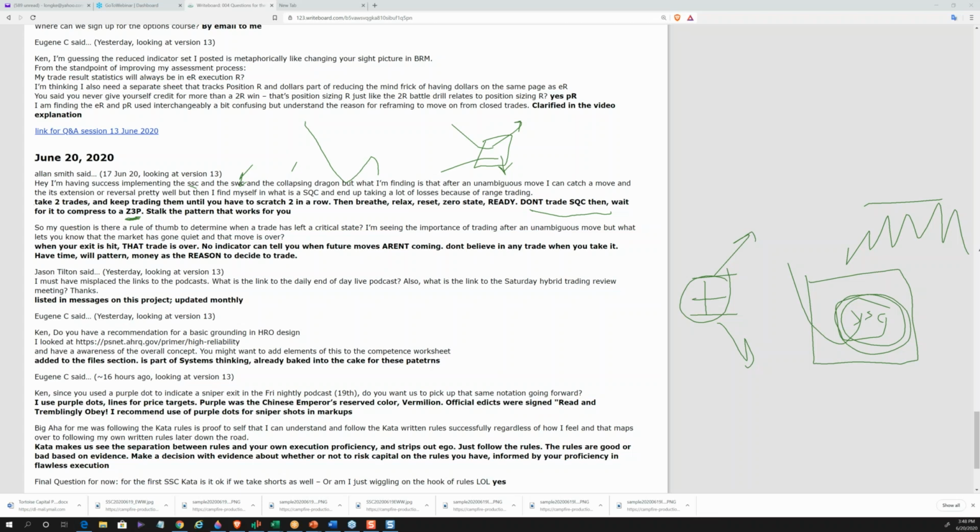When your exit is hit, that's when that trade is over. And no indicator can tell you when future moves aren't coming, so don't believe in any trade when you take it. Let time, will, pattern, and money be the reasons you decide to take the trade. So if there's any question in your mind that that's not a critical state, it's not a critical state. It should be a slam dunk. It's, oh yeah, compel me to trade.